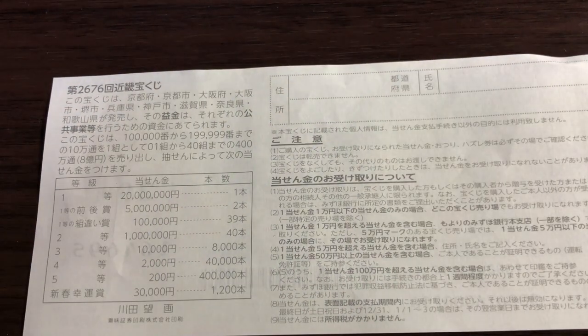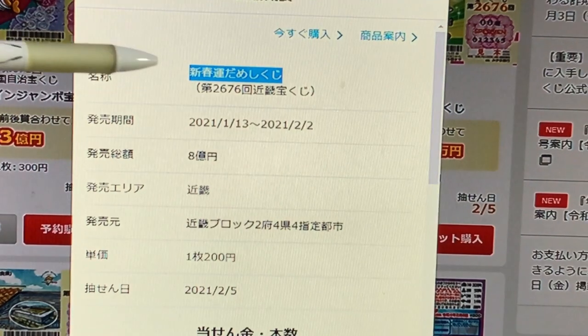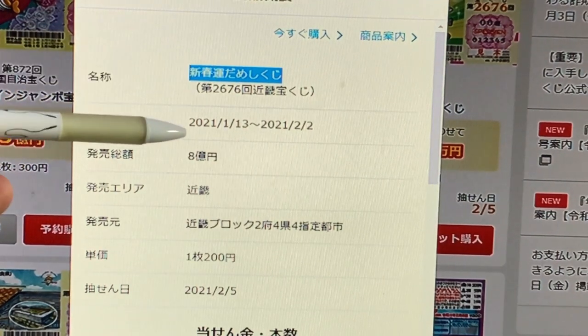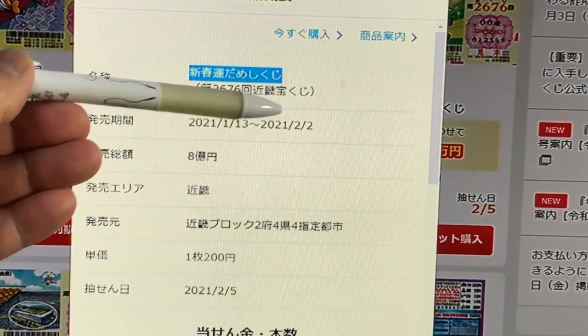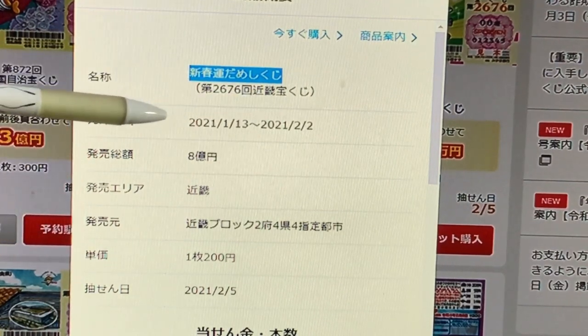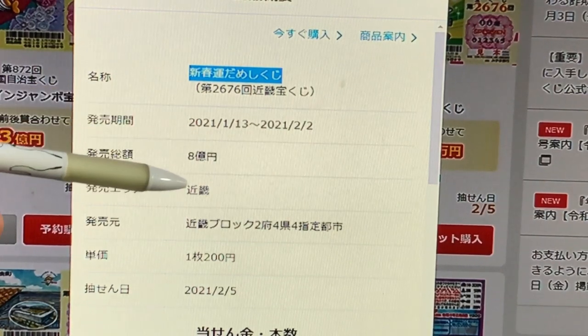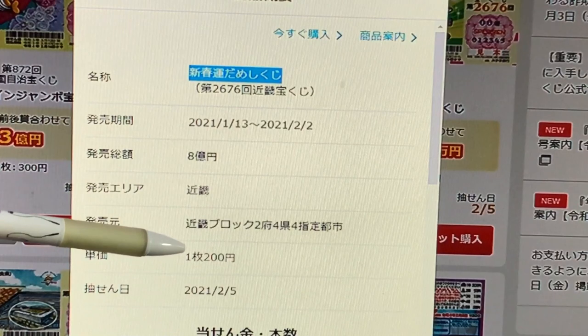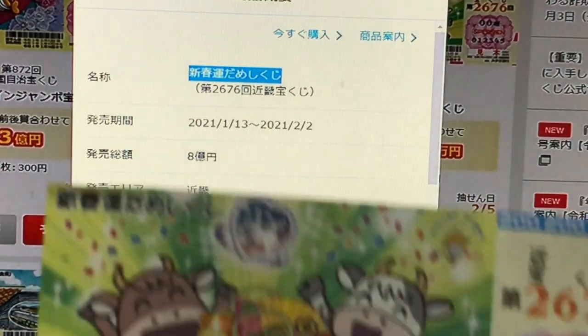Let's head over to my computer. You're looking at Takarakuji Koshiki site, the official Takarakuji website. This is the name of the ticket. This is the sales period from January 13th until February 2nd, 2021, so you have time to buy it. This is the total sales. It's a Kinki drawing. A ticket costs 200 yen. And the drawing date.